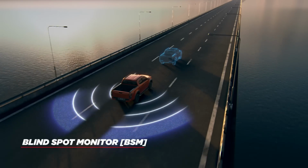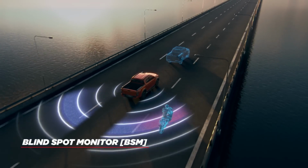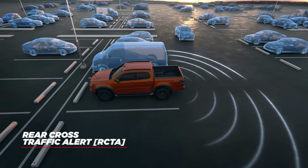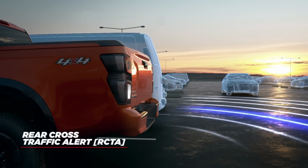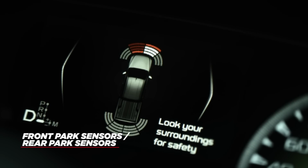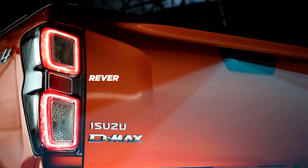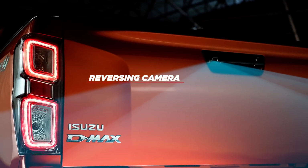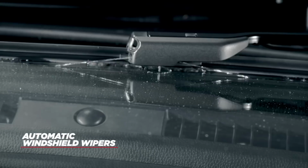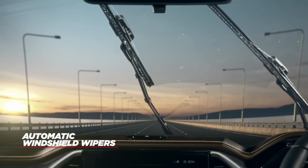Blind spot monitoring will give you eyes in the back of your head and will alert you anytime an obstacle is in your blind spot. Rear Cross Traffic Alert monitors approaching vehicles when reversing from a parking space or driveway. Park with confidence with front and rear parking sensors on X-Terrain and rear park sensors on LSU models, with a reversing camera as standard on all models. Automatic windshield wipers will keep your vision clear, and the intuitive flat wiper blades on high-end models will spray water from the blades themselves so you can see clearly.